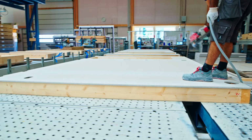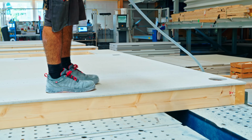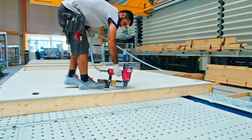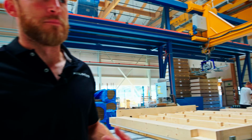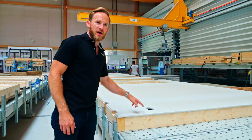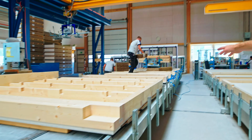So you can see how fast it is from a production standpoint. They're stapling all the gyp, something that we don't do in the US. I would like to bet that that's faster than screwing, even with an automatic feed. But you can see real quickly, this is an outlet box. One of the outlet boxes is already pre-cut, and when this wall gets flipped over, or maybe even before, they might drop that box in, flip that over, and that's exactly what they're doing here.